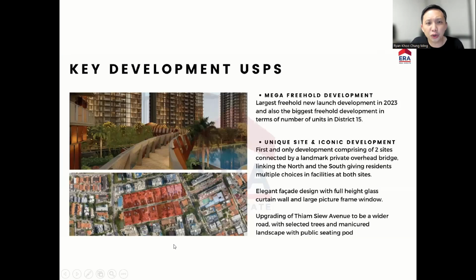So some of the unique selling points. As I mentioned earlier, this is probably the largest mega freehold launch in 2023 in the whole of Singapore. Don't even say the East, the whole of Singapore. This photo that you see here is the overhead bridge that links the North and the South. It's iconic in the sense that I think in Singapore, you probably will not see any project with this feature. And residents can enjoy facilities on both ends. Then the full glass facade, which I mentioned earlier.